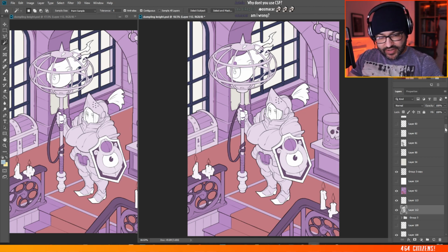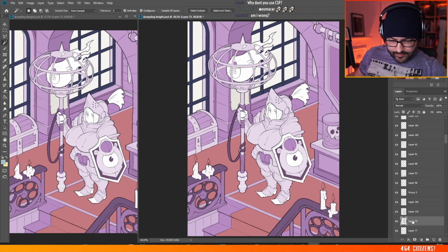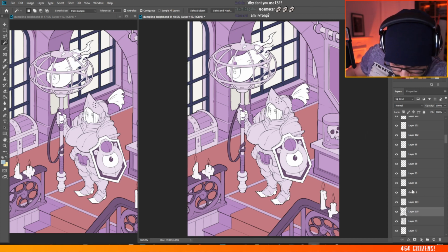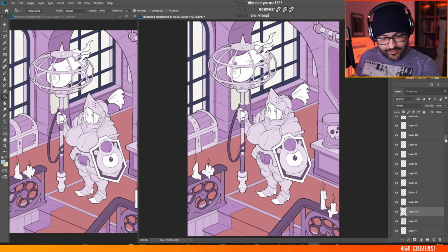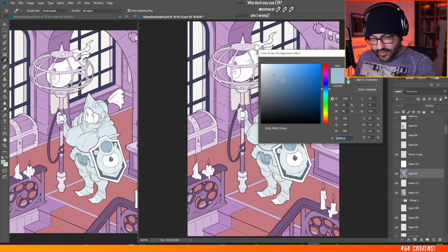Now, I want to take the entirety of this elf, and I want the entirety of the staff. I don't know what layer that's on. Is there any way to make this preview a little bit bigger? I don't think I've got the eyes for this. I'm just going to make that a bit colder, actually.